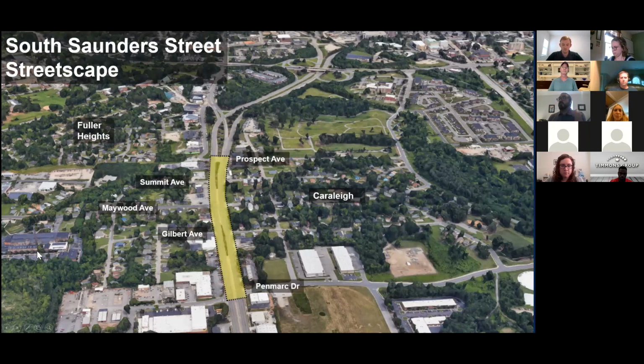And so the proposed streetscape design is from Penmark to Prospect Avenue. There are other planned streetscape improvements in this section.